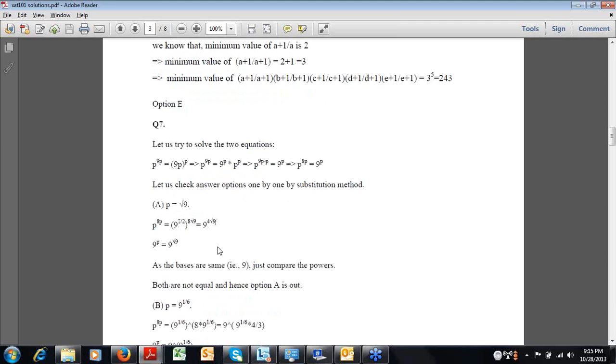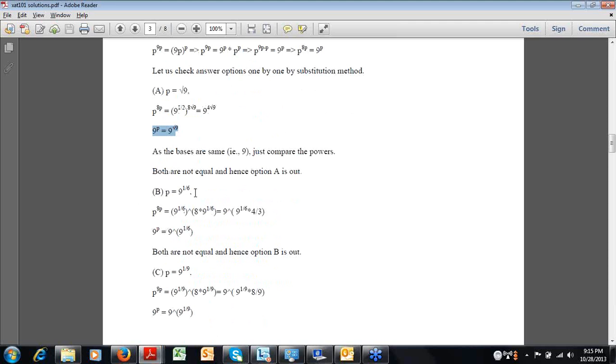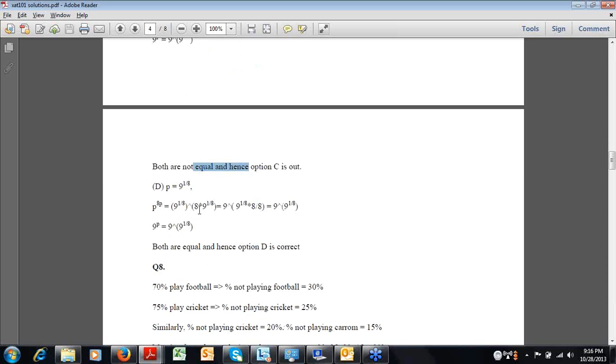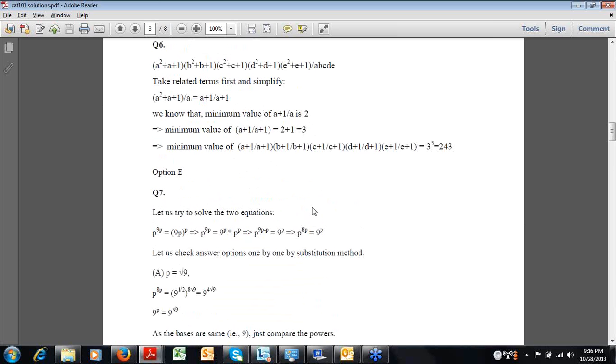We got this equation. So moving on, again option A, P is under root 9. Keep this value. Does it satisfy it? It doesn't satisfy, because both sides, RHS and LHS, are not equal. Similarly, if P is equal to 9 to the power 1 by 6, we'll put the same thing. Both are not equal, so B is also out. Similarly, we'll put for C. Again, C also does not satisfy. For D, P is equal to 9 to the power 1 by 8. We'll put it, and both sides become equal. So we'll go ahead and mark option D. This is the easier way to solve this question.